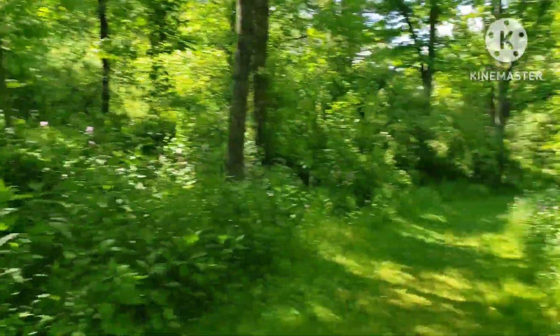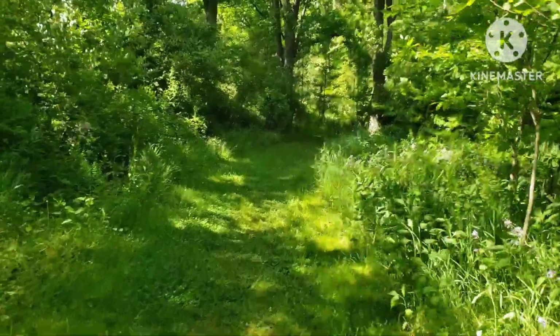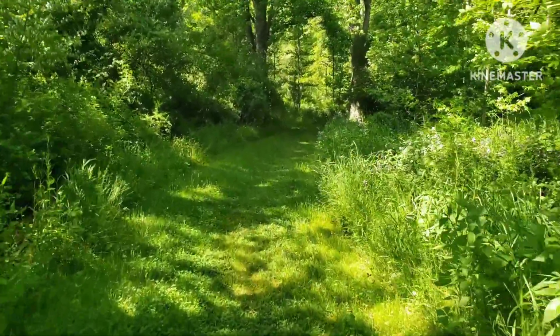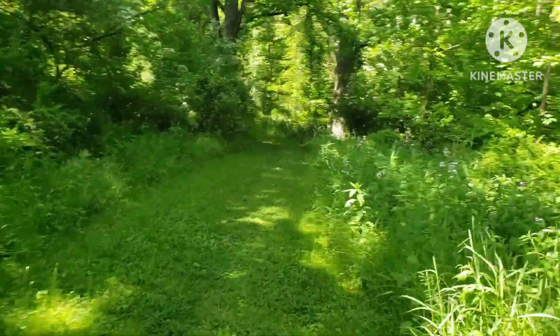It goes to 18. So yeah, when we get back close to the other ones, I'll show you how they're more wide open, but still have a lot of tree cover for shade, unlike some of the other ones where you're really just in the sun a lot of the time.